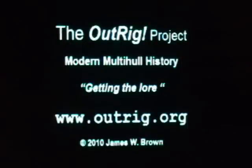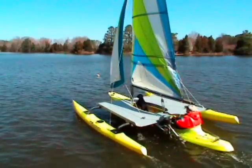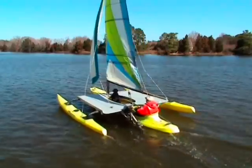Hello, it's Jim Brown here with the Outrig project in multi-hull history with a little something that just may turn out to be, quote, historic for the WindRider 17 Trimaran. Instead of the trampolines, notice that big rigid platform on deck. This is what we call the WindFisher option.